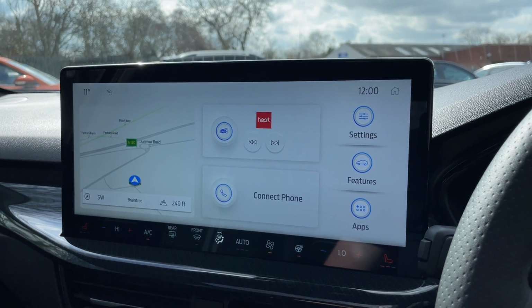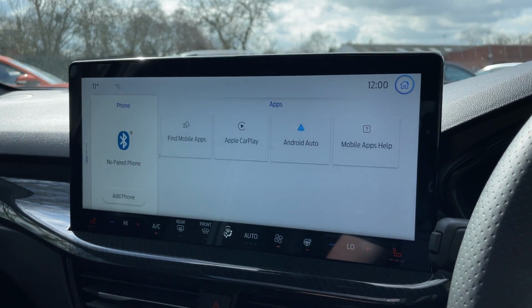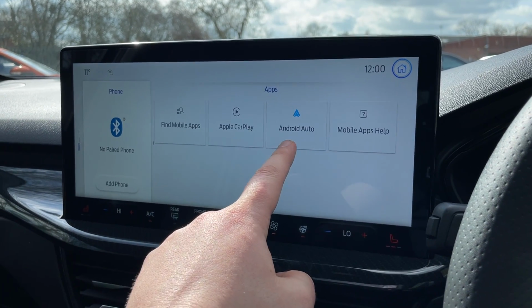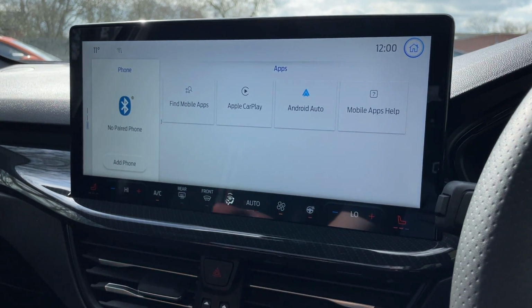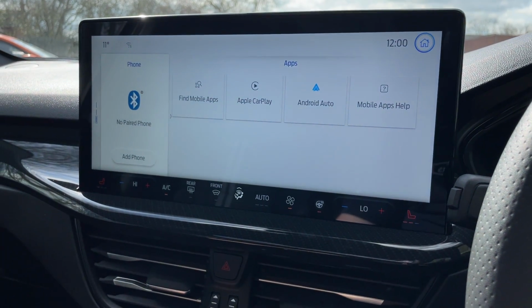So that's about it for me today. I've just forgot to mention we do have Apple CarPlay and Android Auto on there as well, so any software you have on your phone, either plug it in or wirelessly take advantage of Apple CarPlay or Android Auto.